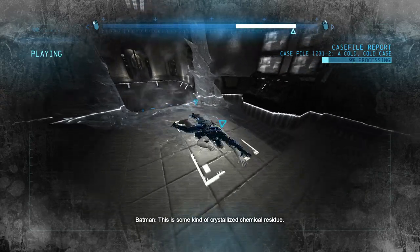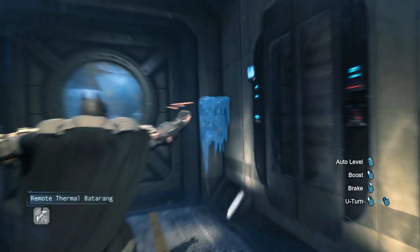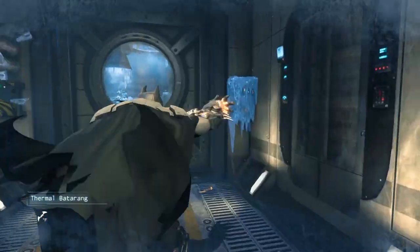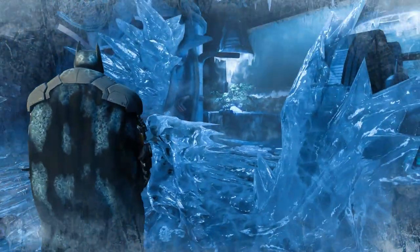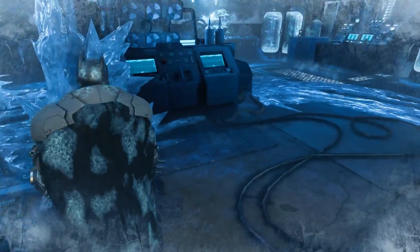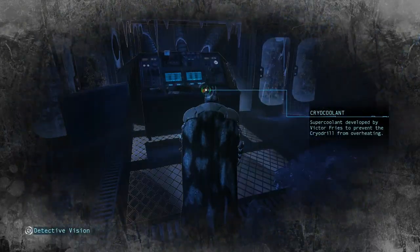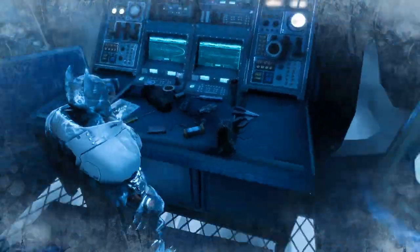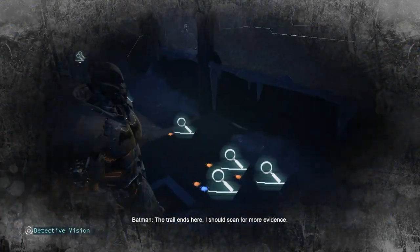This is some kind of crystallized chemical residue. Traces lead back into the lab. That guy's dead. Oh, there we go. What's this? Okay. What am I looking for? Oh! The trail ends here. I should scan for more evidence.